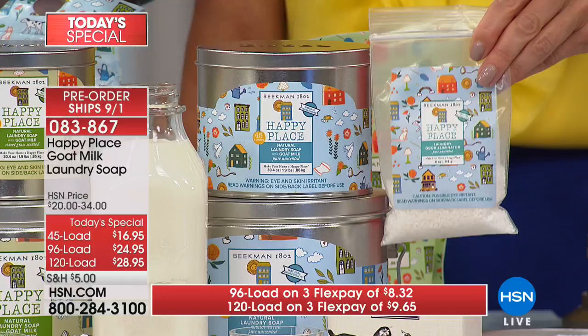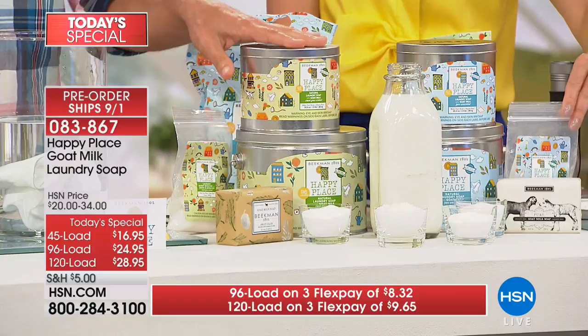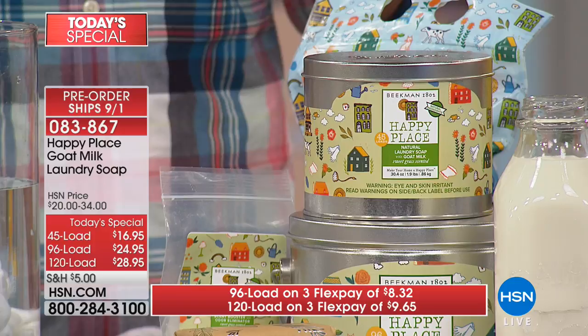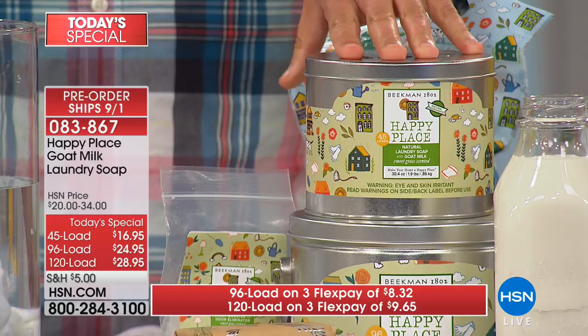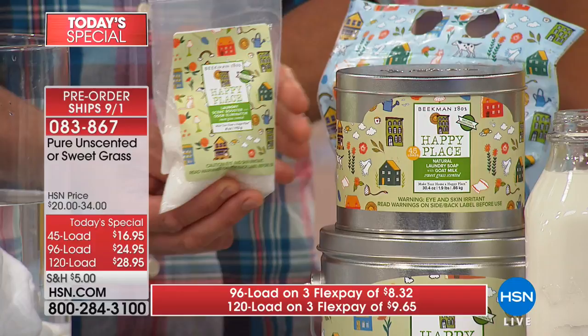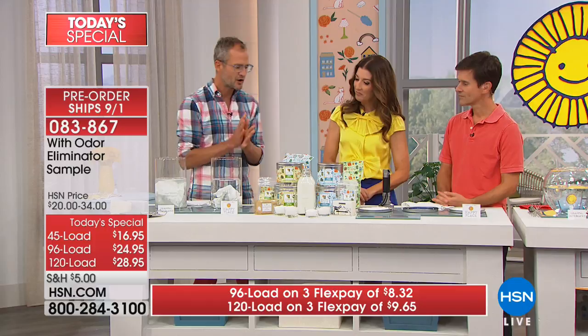Now, the sweetgrass is our signature Happy Place scent. That's rosemary, spearmint, and sweetgrass. Sweetgrass is a grass that grows on the banks of streams in upstate New York near us. The Native Americans used to burn it in their homes because they believed it brought positive energy. That's why it's the signature scent of all the Happy Place products, because we want everything we create to make your home happy. In addition, you get the sample of the odor blocker and the scent booster. Add them at the same time and you'll have that great sweetgrass scent all through your laundry, and those are so long lasting.